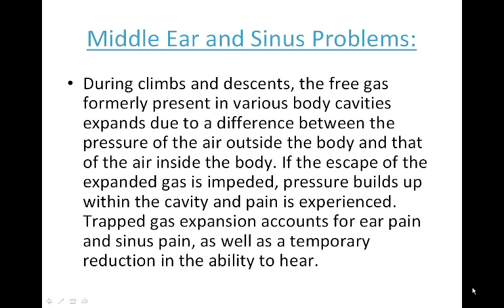Middle ear and sinus problems. During climbs and descents, the free gas formerly present in various bodily cavities expands due to a difference between the pressure of the air outside the body and the air inside the body. If the escape of the expanded gases is impeded, pressure builds up within the cavity and pain is experienced. Trapped gas expansion accounts for ear pain and sinus pain, as well as a temporary reduction in the ability to hear.